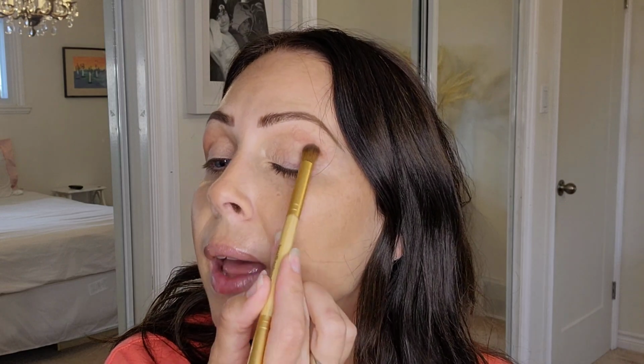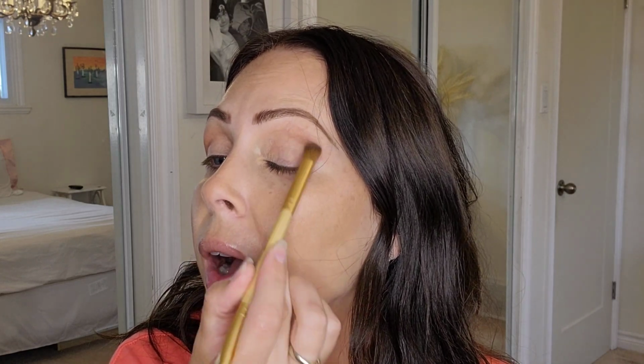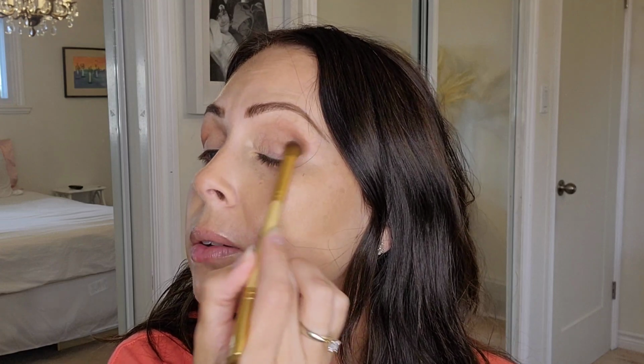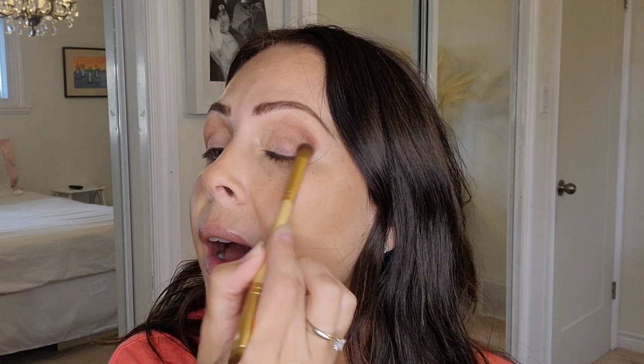All right, I'm going to tilt my head back with the darker color that I'm using just to get that better blend. I showed this to you guys in one of my videos, that this was a deep set eye hack. It looks really weird, but it totally works.